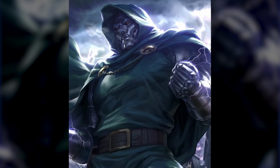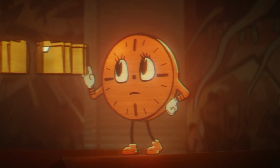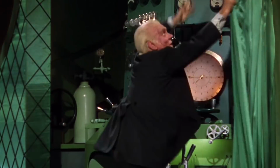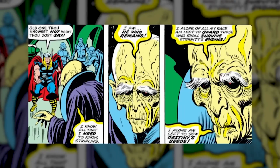So you could make the case for other possible big bads like Doctor Doom, maybe an evil-ist Loki, maybe some version of Miss Minutes, or simply, what if we were to just follow the theme of the man behind the curtain, a weasley old man, the creator of the Timekeepers in the comics, He Who Remains. And I will leave you with this, folks.